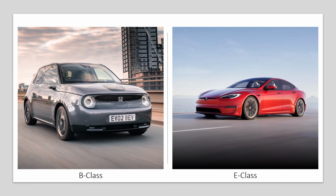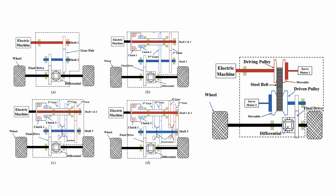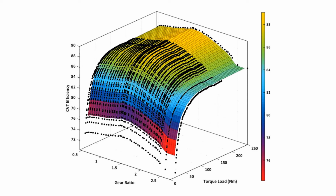Two vehicle classes were considered: B-class compact cars and E-class full-size sedans. Single, 2, 3, and 4-speed transmissions were considered, as well as a CVT. Simulink models were developed using data from the EPA Highway Fuel Economy Test Cycle. A 4 to 5% efficiency loss is associated with adding a second gear, with another 2 to 3% added for each additional gear. Meanwhile, the CVT suffered an 11 to 22% efficiency loss.